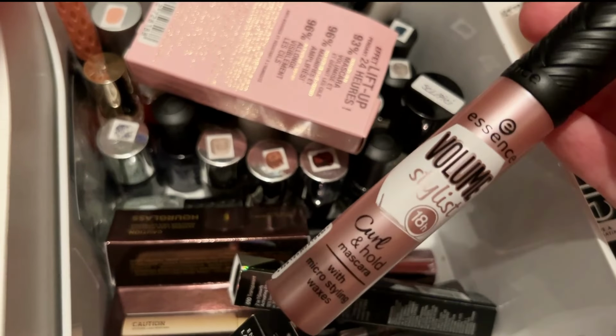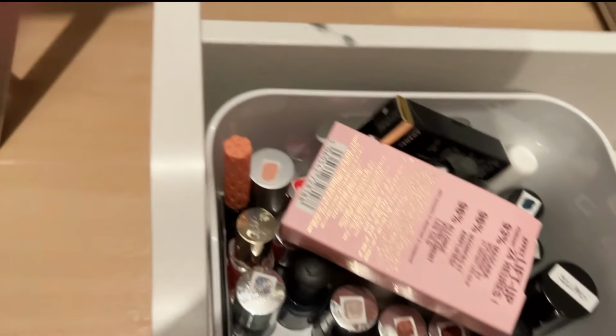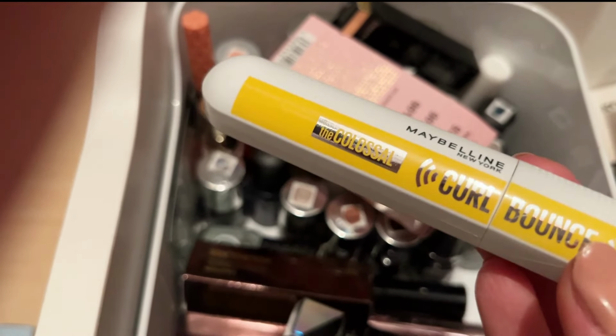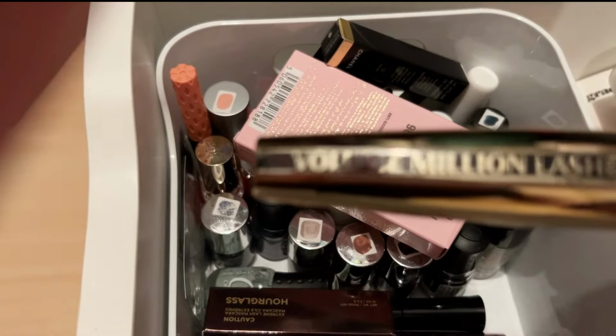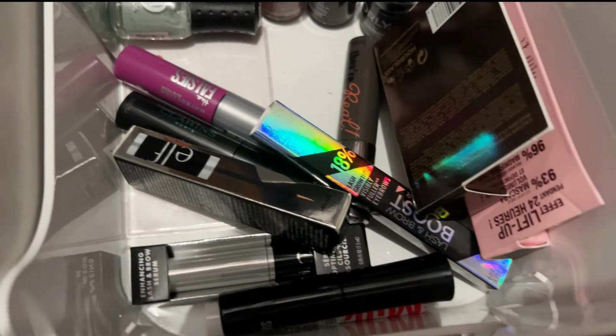Maybe I will try this one. Essence Curl and Hold Mascara. I don't know. And this one I never tried it. I got it, but I never tried it. Maybelline Curl Bounce Mascara. Wait, L'Oreal Volume Million Lashes. And the rest are small size. Those I usually keep for when I travel.